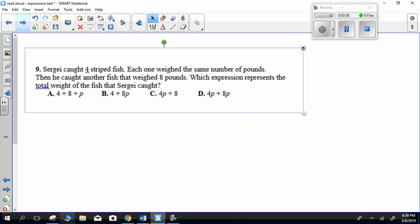Number 9. Sergey caught 4 striped fish. Each one weighed the same amount of pounds. Then he caught another fish that weighed 8 pounds. Which expression represents the total weight of the fish that Sergey caught? A, 4 plus 8 plus p. B, 4 plus 8p. C, 4p plus 8. D, 4p plus 8p. Pause.